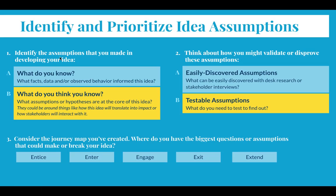The things that you know, those are the facts, the data, the literal observed behavior that informed this idea. The things that you think you know are those assumptions and the hypotheses that really need to be brought into question. And so both of these gold boxes are the things that are primed for prototyping.